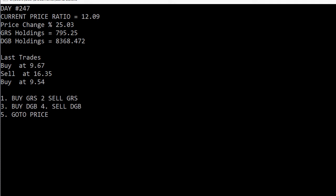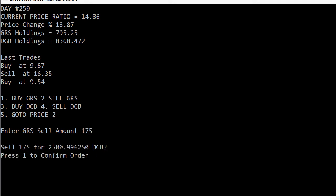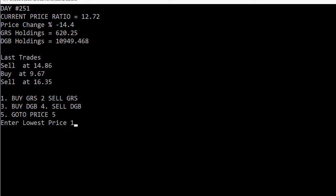Okay, so the price is 12. I want better than that. Let's go for a buy at 6, maybe go 14 and a half. Sell maybe 175. Wait for 10 or 21. Don't get the blackjack. So we'll do the sell DGB. So in this strategy, I don't care where the market goes as long as it goes to it. And the more of these trades I make, the more profit I'm going to get. That's what it's going to come down to.